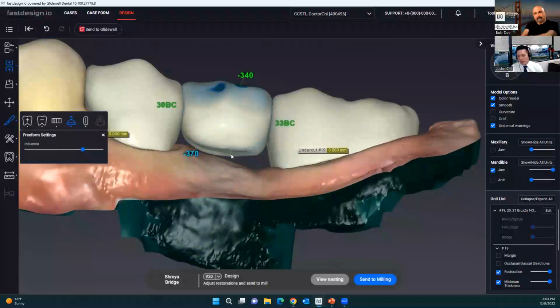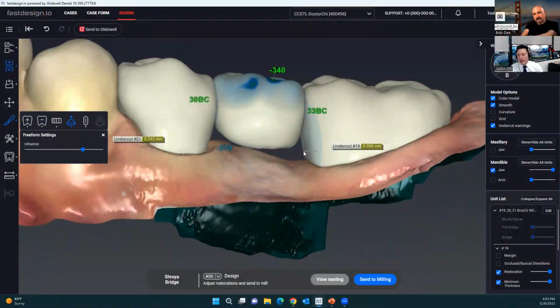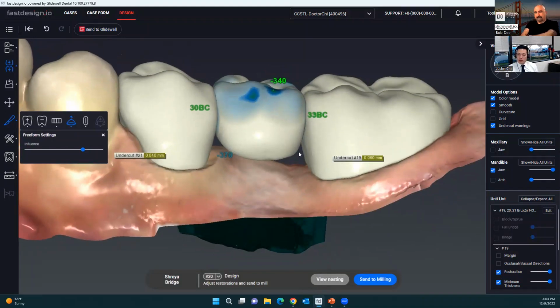With this high strength formulation of Bruxer, the 3Y zirconia, you don't really need to have that gingival support. So it won't break. No, this is very strong.